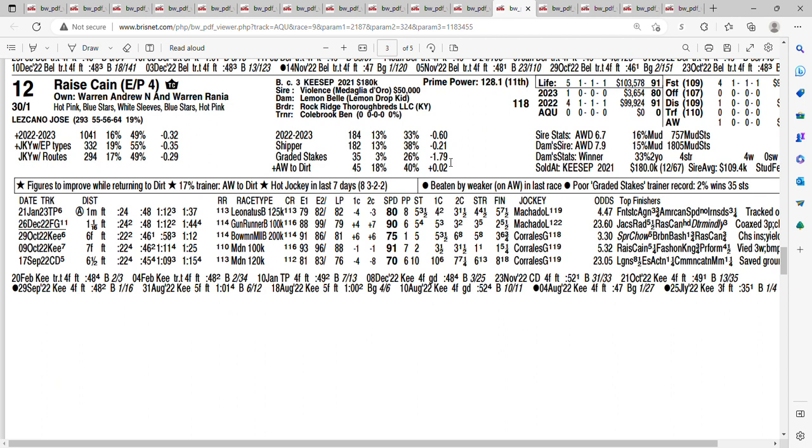There's the 12 horse, a long shot at 30-1, Raise King. Broke his maiden in his 2nd try. Last time out, I don't think he really cares much for synthetic surface. Finished 5th. Getting 30-1 on the 12 horse, Raise King.